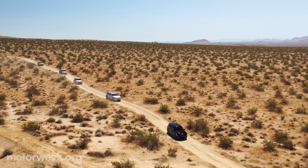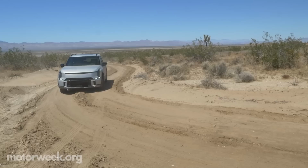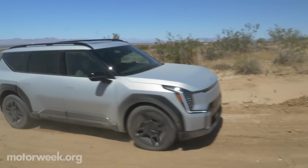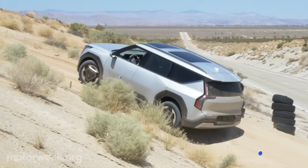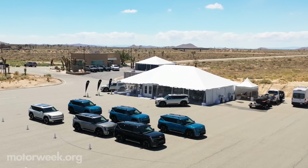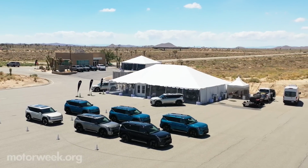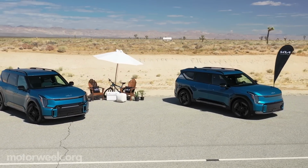The EV9 is also not just for hauling the brood around on pavement. With 7.8 inches of ground clearance and the ability to forge up to 19 inches of water, it's stout enough for light off-road duty, say a remote campsite here in the Mojave Desert, where its big battery can keep the lights on for days.